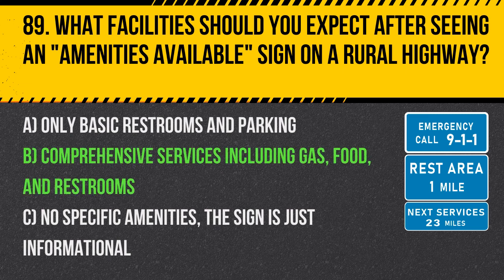Answer B. Comprehensive services including gas, food, and restrooms. This sign usually indicates the availability of multiple facilities useful for travelers.